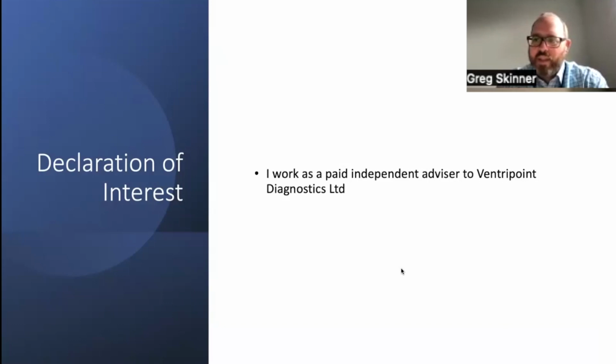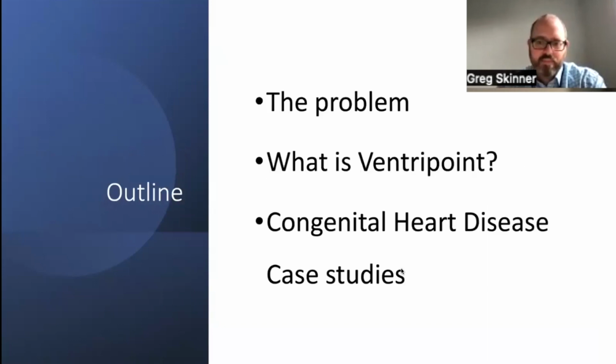Part of the reason for that is I've been using the Ventripoint system for quite some time. I think we started in this centre back in 2015 with the first generation system. So we've had a fair amount of experience with the system, kind of embedded it into our everyday practice. So I'm just hoping to talk to you a little bit about what the system is, what it can offer, why we find it useful, and the ways in which you might find it useful for your practice.